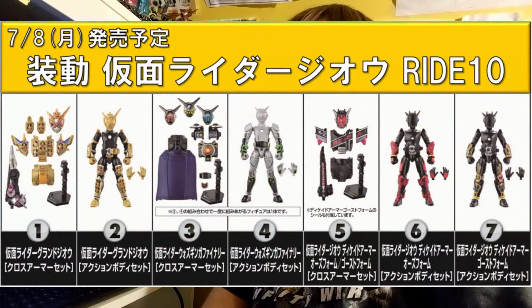So Grand Geo will finish up set 10, which will release in July. That means we just have one more regular Geo set, which means we're coming to a close relatively soon on the Geo line. So, you know, kind of crazy.